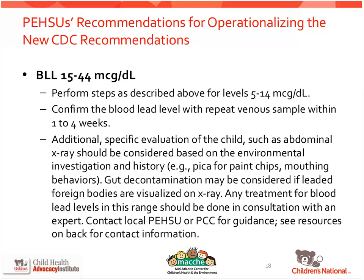The CDC does not recommend chelation for children whose blood levels are under 45, so kids in the 15 to 44 range probably don't need chelation. Although if you've got somebody in the 30s and 40s and you're following them and the level's going up very quickly, you may want to consider, number one, getting them out of wherever it is they're living and into a lead-safe place, and maybe chelating them a little early.